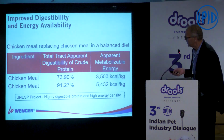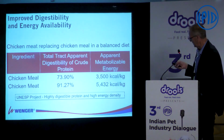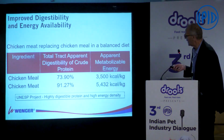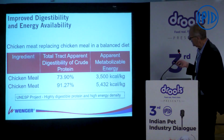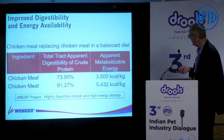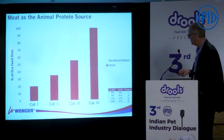So in this particular case, this was a research and development project that was conducted at the University of São Paulo in Brazil, where chicken meat was replacing chicken meal in a balanced diet. And we looked at total tract apparent digestibility of crude protein between the meal and the meat. And here you can see it was almost a 15% increase in digestibility, whereas the energy density improved considerably, almost 2,000 kilocalories per kg in this particular example.